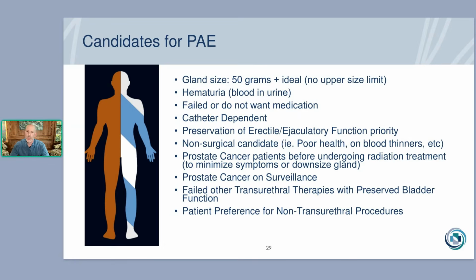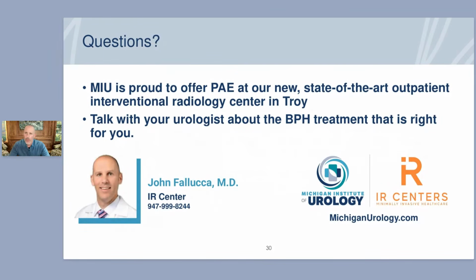We can also perform this procedure on patients that have had failed other transurethral therapies with preserved bladder function, or if patient's preference is to just not do transurethral procedures.